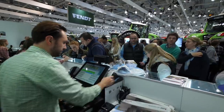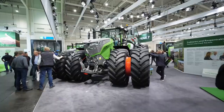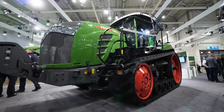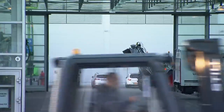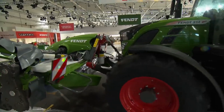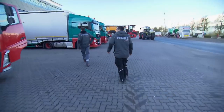Agritechnica is the world's biggest trade fair for agricultural machinery. Held in Hanover every 2 years, it attracts 450,000 visitors. They come to see the latest tractors, combine harvesters, and other special machines. The vehicles arrive 5 days before the fair begins. 8 specialists make sure the machines are on display in the right place at the right time.